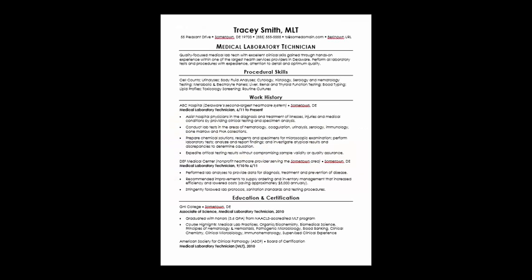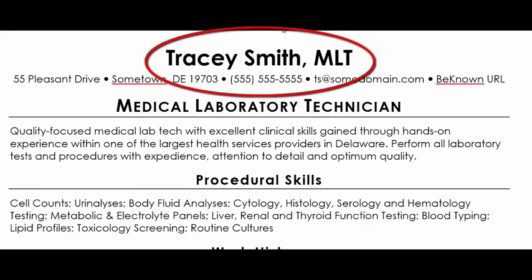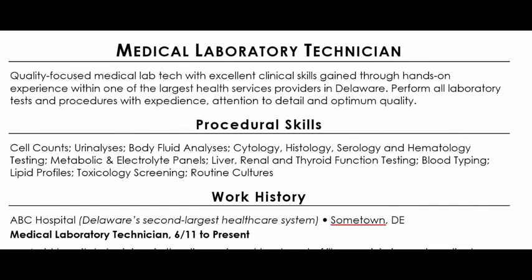The final resume we're going to look at has been tailored to apply for a medical laboratory technician position. Once again, we see that the name of the applicant appears in big, bold letters at the top of the resume. She has also included her job title, MLT, Medical Laboratory Technician, and then she provides her contact information. Below that, she is providing us with the exact position that she would like to apply for, Medical Laboratory Technician, followed by some basic information about herself. You'll notice that these are concise sentence fragments focused around active verbs.